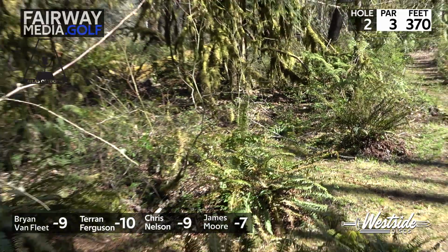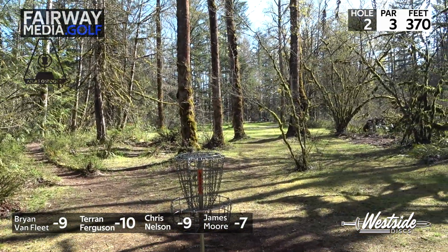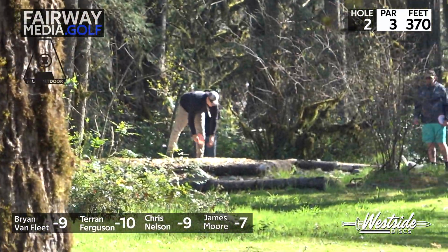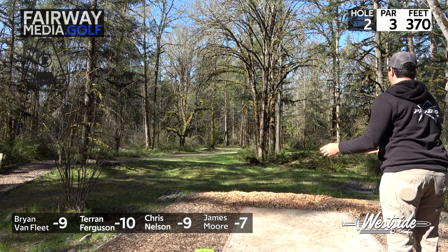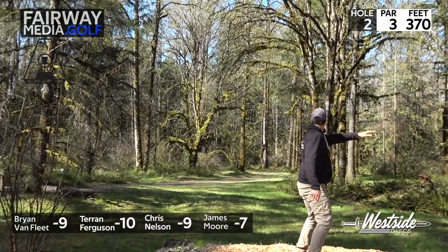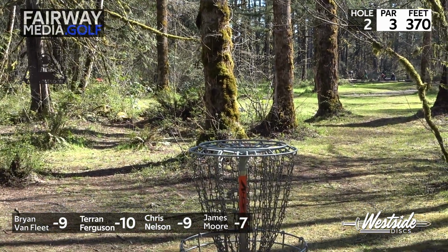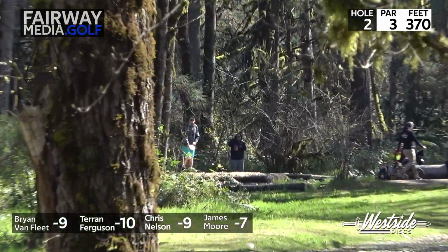Wow. Chris is up there almost pin high, a little bit to the right. That good looking crushed her a shot. That was fantastic. Terran's got his turned over a little much. Little overcooked. He'll be in the rough short of the basket.